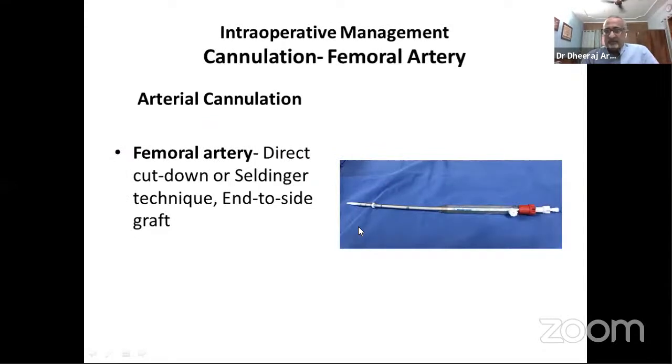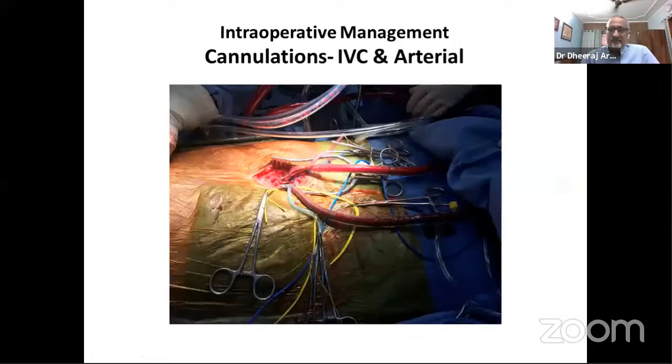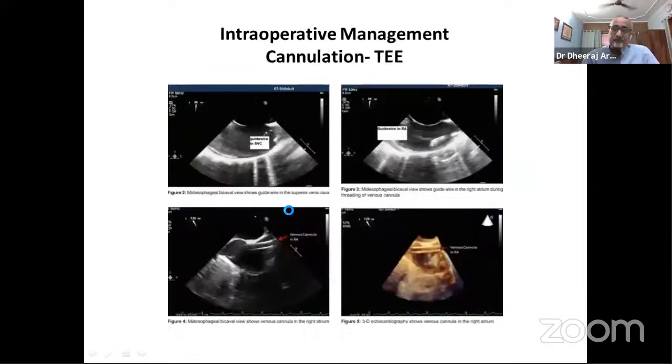Either by the direct cut down or Seldinger's technique, or by end-to-side graft, depending on the size of the vessel. And this is a picture showing the arterial and the venous cannula. This is the venous cannula in the femoral vein, and this is the arterial cannula in the femoral artery. And the role of TEE is very important.